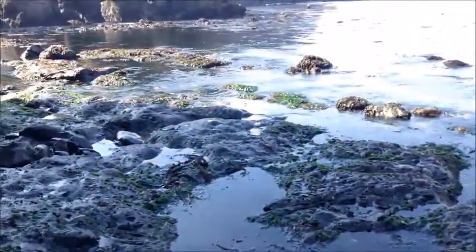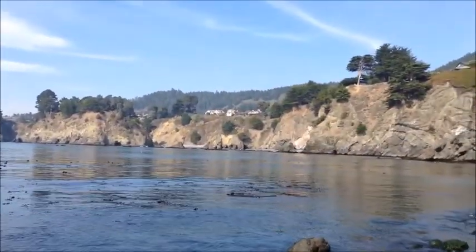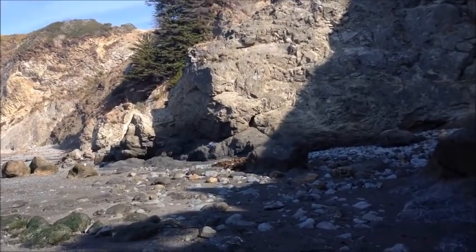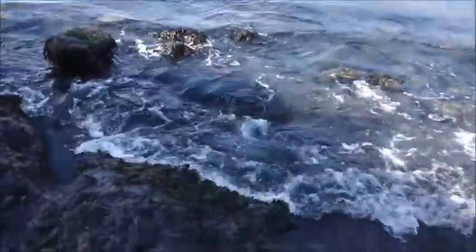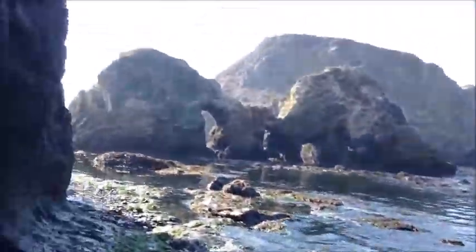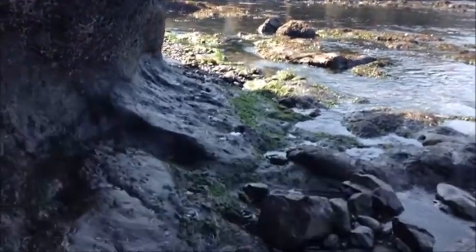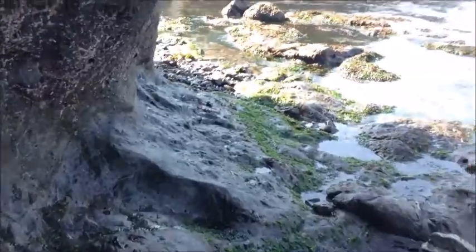Whoa, this is slippery. All this green is making it slippery, I think. Oh, there's two scuba divers out over there. They left their backpack up on the rocks, so I'm guessing they came down the same way I did. Whoa, that's a big wave. All right, I kind of want to get over here and take a look at these weird caves, but it is slippery at points. If you step on the right seaweed, you could slip easy.